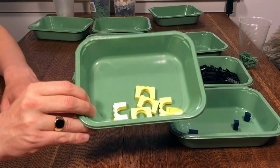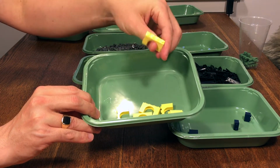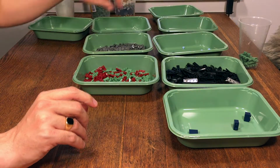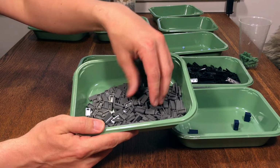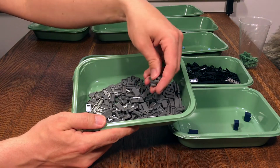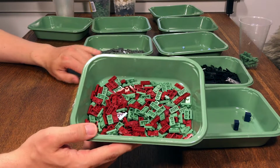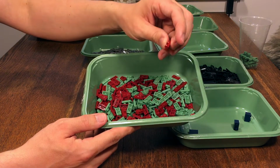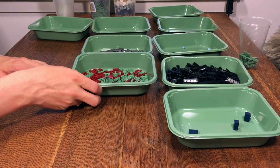Some of these arched pieces here in this very, very light yellow color. Don't have any particular plans for this one yet, but I did like seeing those. More of these 1x2 tiles. I use these for sidewalks, and some 1x2 plates in two different colors. I really like this dark red color here. This is gonna be great. So let's get on to the next one.